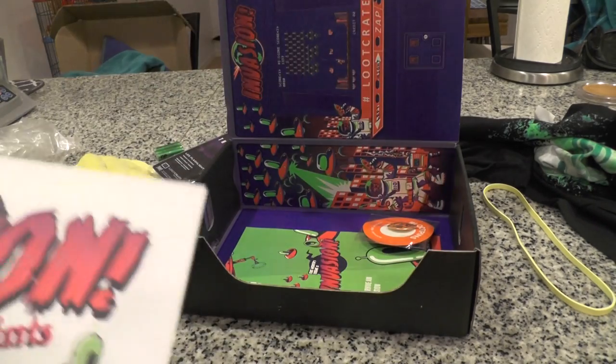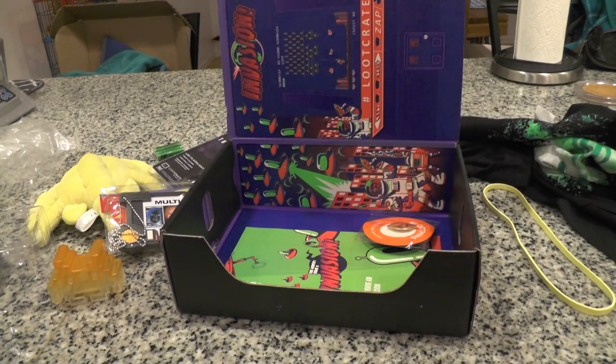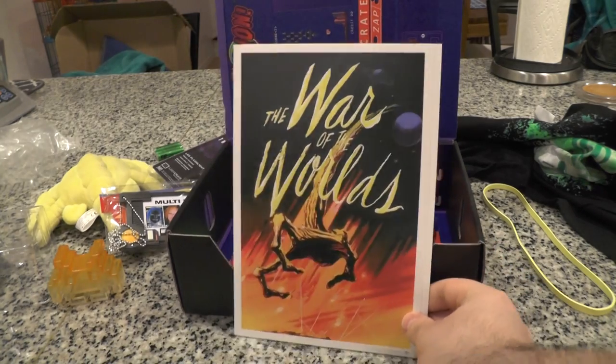Whoa. We've also got some prints here. Invasion of the Mini Prints. Okay, let's see what's inside. The War of the Worlds. How many people out there know what this is?